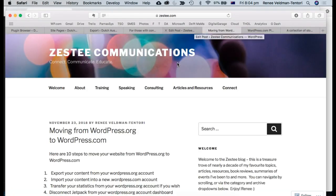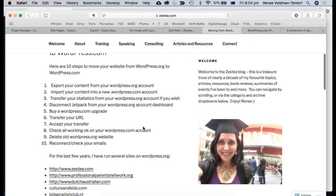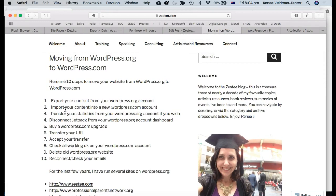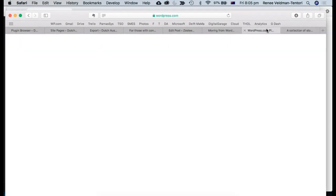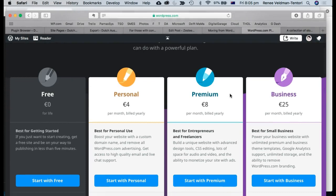It seems I do have to change these steps that I published here on my blog, over on my Zesty.com blog, because I just asked WordPress.com customer service, who are great, they're so quick. I asked them to transfer my statistics, but they can't actually do that until you upgrade. So I'm going to have to shift that down and shift this up. So if you do want to transfer statistics from Jetpack, you need to have an upgraded plan with WordPress and not the free one. If you've not yet got an upgraded plan, I am trying to decide at the moment actually which one I want.